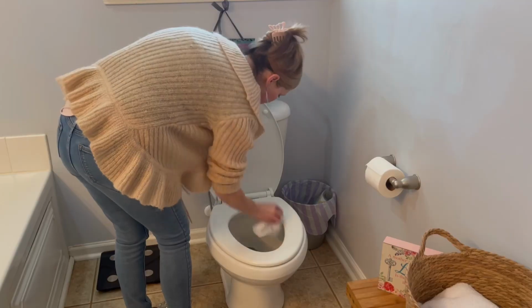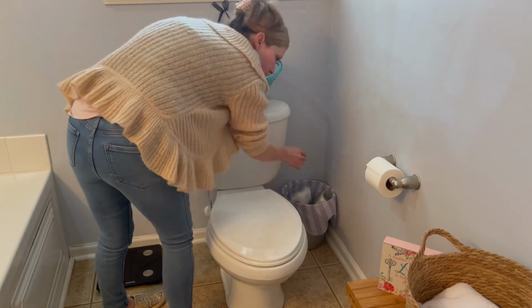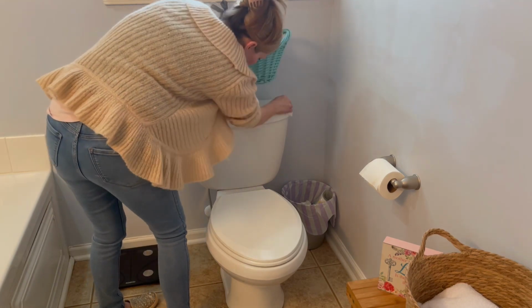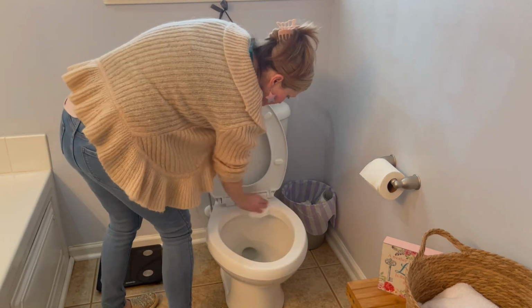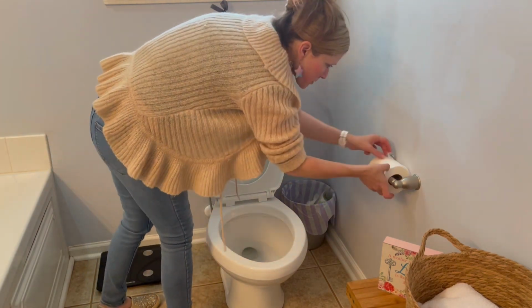You also see on my wall where I've touched up some spots. My next project coming up is to really touch up the paint upstairs. I did downstairs last year and the year before. So upstairs, I need to repaint our master bath that you see me cleaning now. And I need to repaint our second bathroom upstairs and my daughter's room.